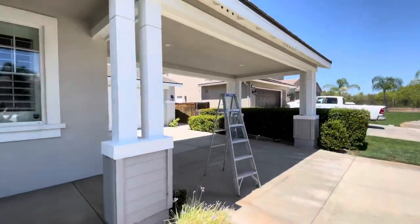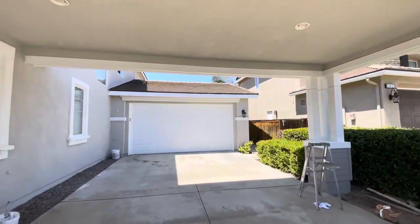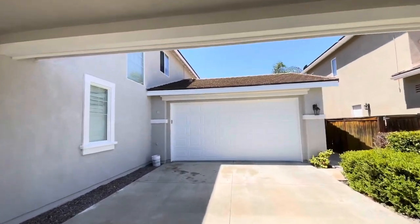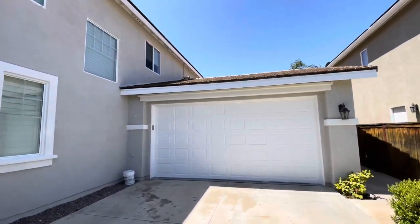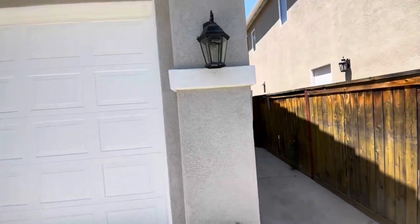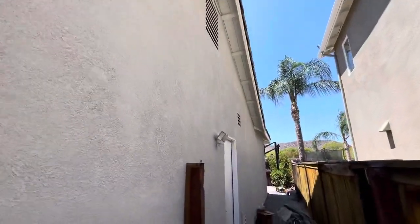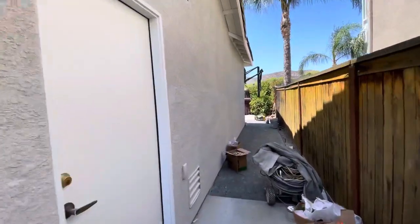Now let's take a look in the back. It's got a nice little shade porch here. Garage door, straight white. Agreeable Gray, again, from Sherwin-Williams. It's a really nice color. Everything came out super nice.